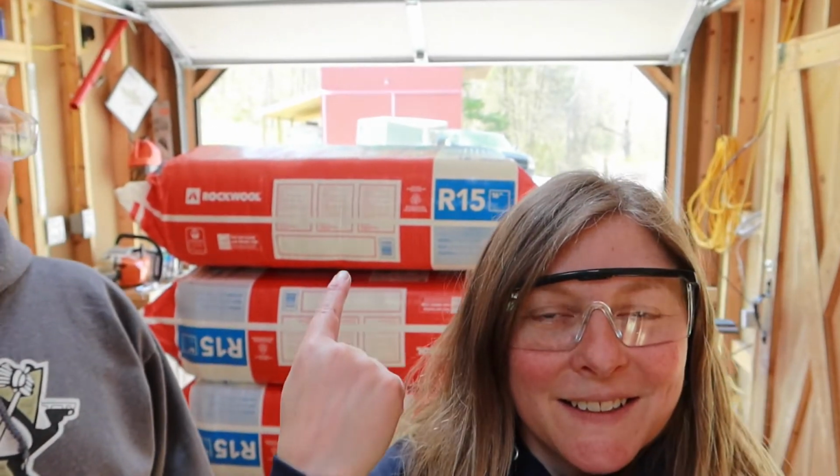We are in the studio, and that back there is hopefully going to get installed at some point today. The day, once again, has gotten away from us, but we're hoping to get most of it done, hence the safety glasses on. Pretty soon we're going to have mask and gloves. So anyways, let's get to insulating.